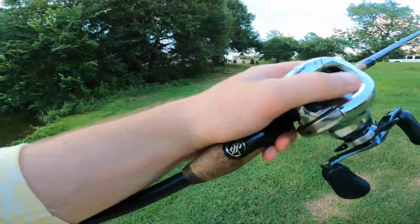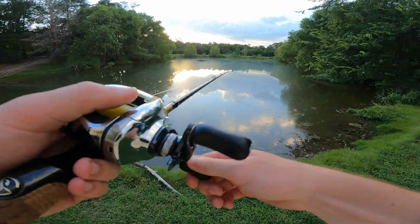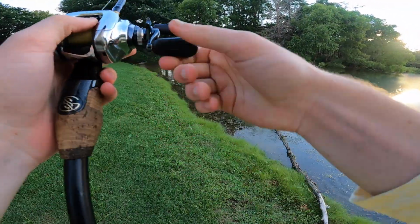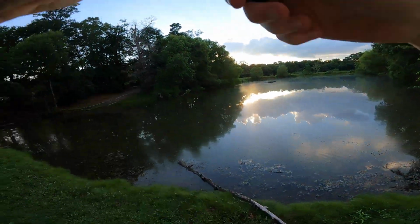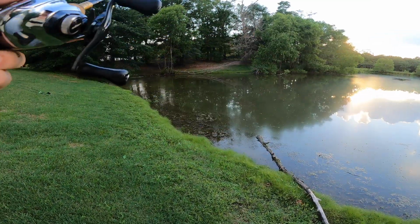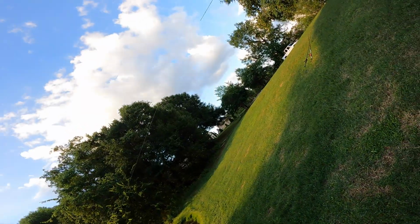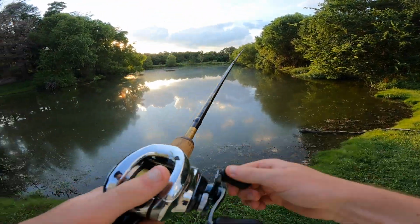There's one. Oh, he pulled off. I let him have it too. Dang it. Oh, a fish just blew up right over there on the bank. Let's see if I can get him. Oh my gosh, I was watching that. Oh, he didn't get a hook. Oh, there's one. There we go. Oh my gosh. That's a nice one. I just lost like 3 fish right there.